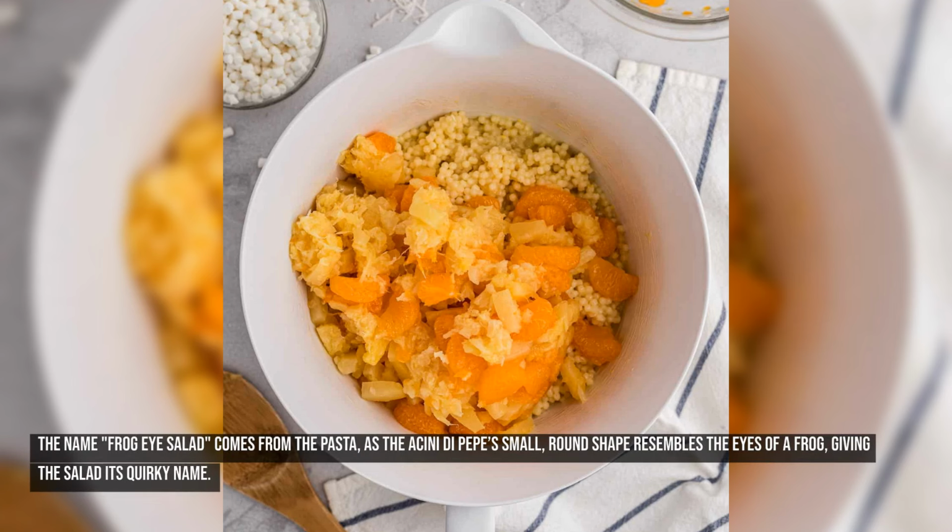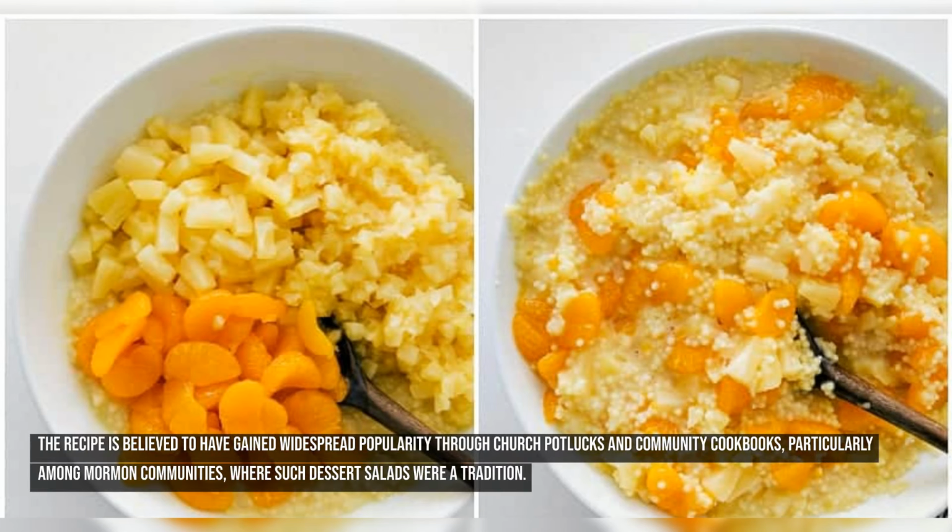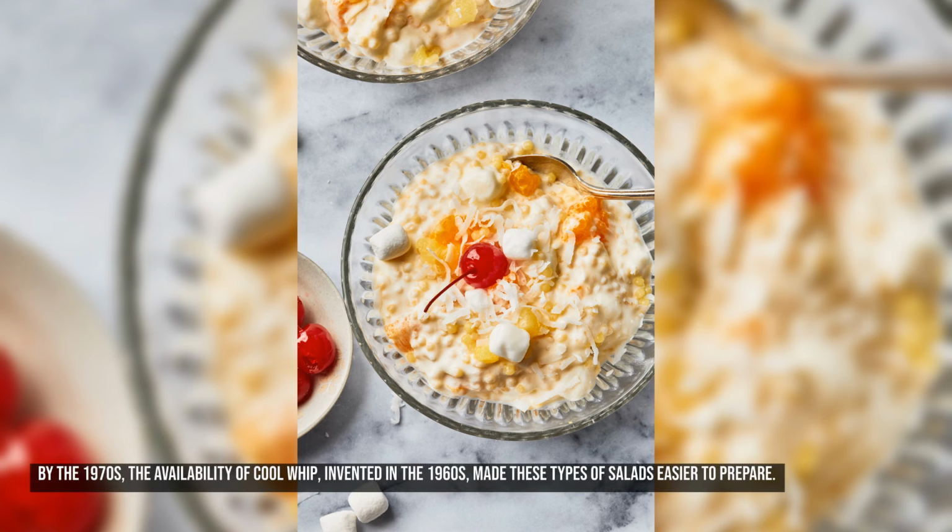The name Frogeye Salad comes from the pasta, as the acini di pepe's small, round shape resembles the eyes of a frog, giving the salad its quirky name. The recipe is believed to have gained widespread popularity through church potlucks and community cookbooks, particularly among Mormon communities, where such dessert salads were a tradition. By the 1970s, the availability of Cool Whip, invented in the 1960s, made these types of salads easier to prepare.